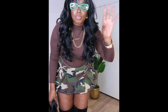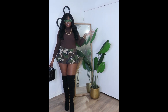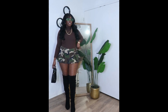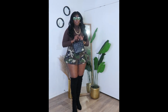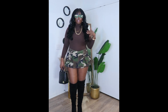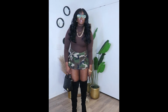Alright guys, so this is outfit number 7. I know I said last outfit was number 7, but this one's actually number 7. It's a pleated skirt again. Y'all wouldn't believe how many of these I got, but yes, it's a pleated skirt. This one's army fatigue or camouflage. And then I have the same brown turtleneck. I decided to pair it with these green shades. I have my black Steve Madden bag and some long knee-high boots. This is up close. And then I put a little gold chain, and I just have on some gold bangles.